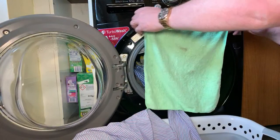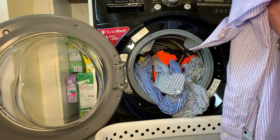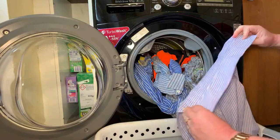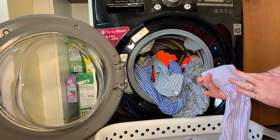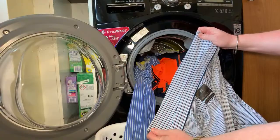Dryer. Shirts. Again, they just smell really fresh. It's not a super strong fragrance, but they are very fresh. Cuffs and collars, they all match. Very good. Yep, that's sparkling clean. Nice smell.